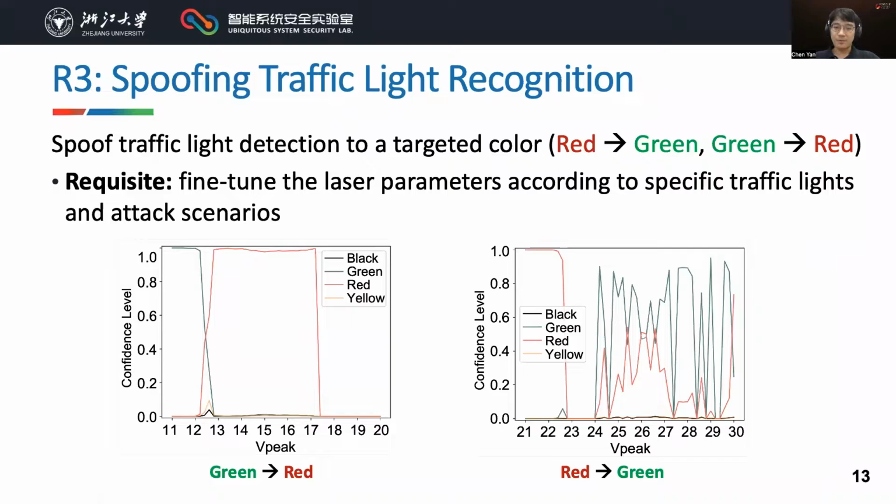For the third requirement, we consider both red to green and green to red attacks. Our preliminary experiments show that the attack is feasible, but it is also non-trivial. For example, in the two figures, we sweep the laser's intensity and measure the confidence score of the traffic light recognition. We find that to achieve a successful attack, the laser's power needs to be in specific ranges or values.